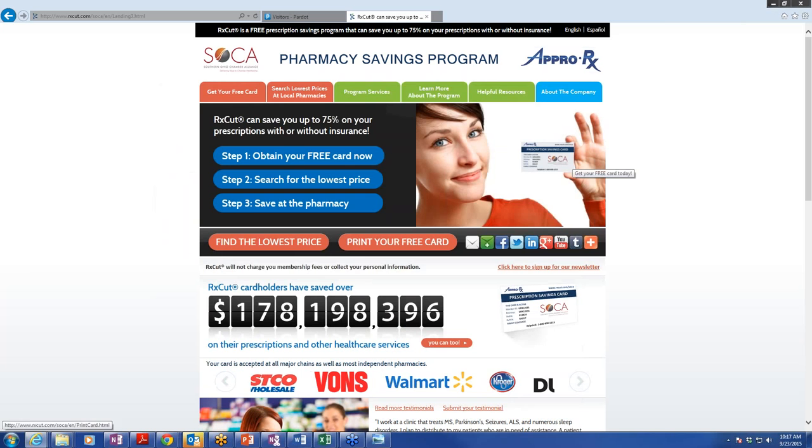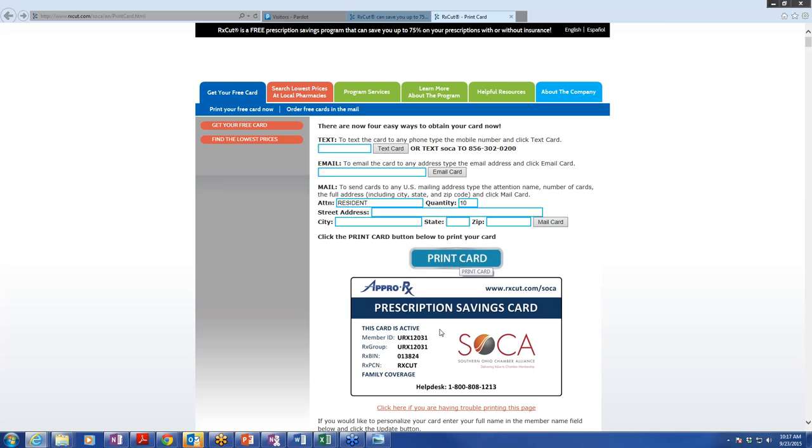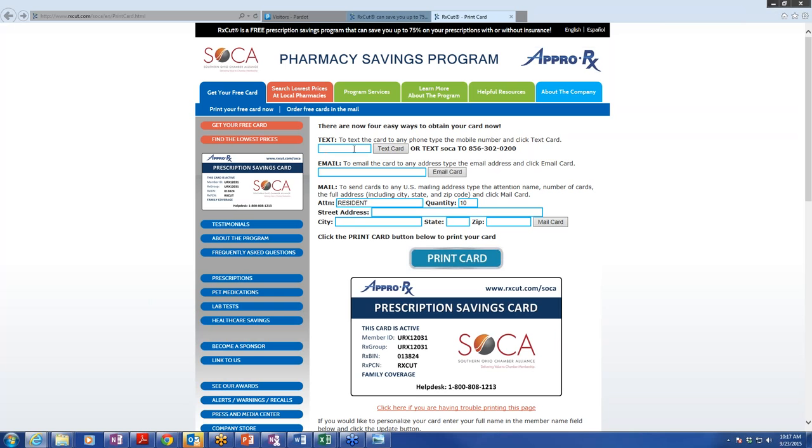The other reason that people would come to your site, they could print unlimited cards with your unique group number on it. It prints 3 at a time to a sheet, or with the new technology, they can just type in their mobile number, click text card, and will actually download a high-resolution image of this card right to their smartphone. So there's no need for actually a physical card if they do it that way.